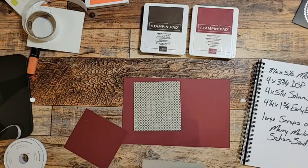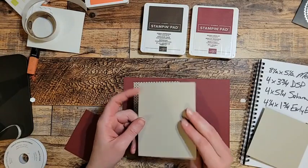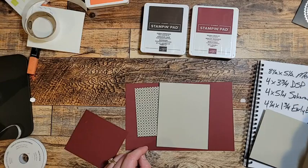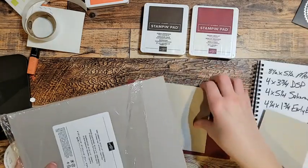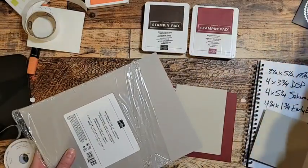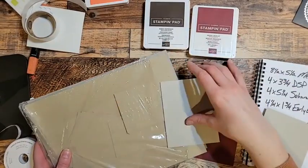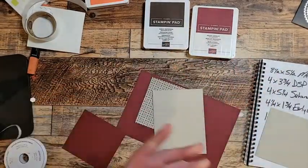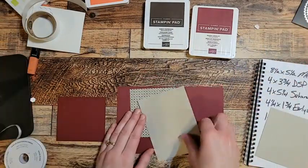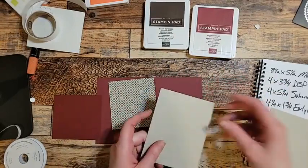I've got a piece of Sahara Sand for the inside panel. I like Sahara Sand for inside panels. It's not gray. Let's pull out a piece of Gray Granite. Gray Granite is more gray than Sahara Sand. And let's pull out Crumb Cake, which is more brown. So that's where Sahara Sand lands in the scheme of all that. It's a grayish, tannish color. There are some great ones coming out, but I like this one because it's light enough that you can stamp on it, and I will be using this for the inside of the card.